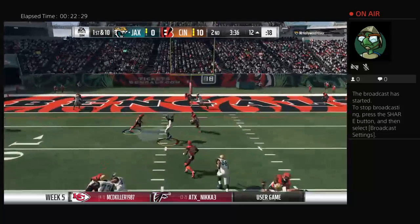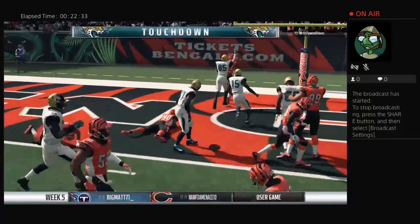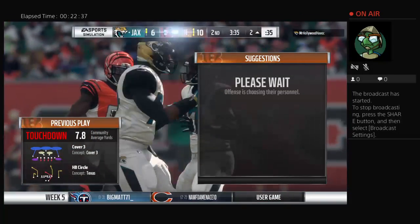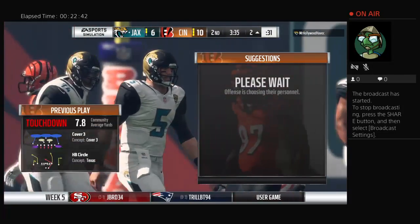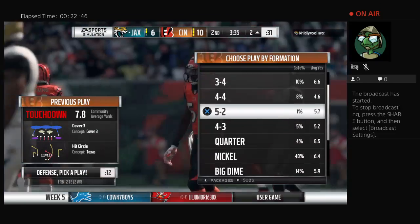Bortles now on first down. Now he'll dump it underneath to his running back, complete. And he takes it in. Touchdown, Jacksonville. A great play there. His 5th touchdown now on the year. And the Jaguars are back within a score.